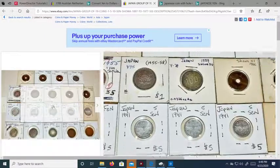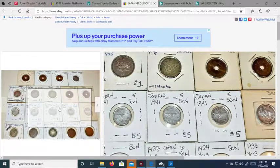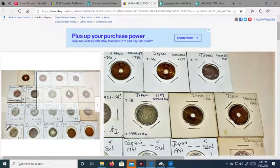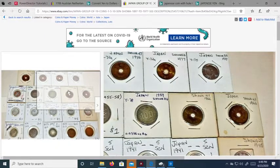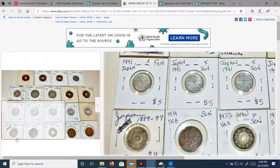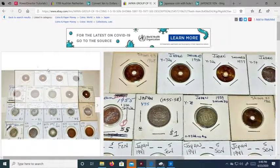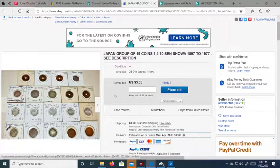I never knew that Japan used fen, but anyway. Sen was before yen, and before you think those are the only two that rhyme, there's also yen. Yen, sen, and fen. Oh yeah, and Showa. I'm taking a shower, everyone.